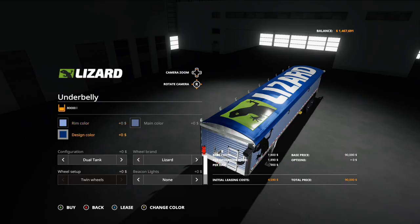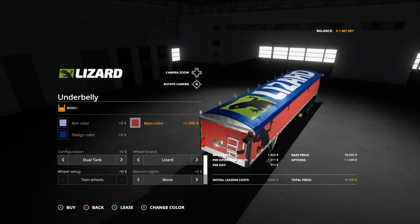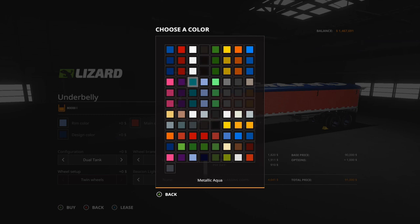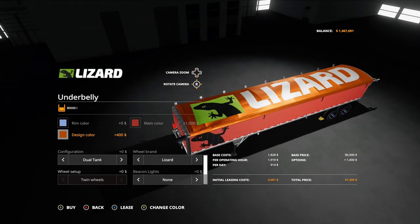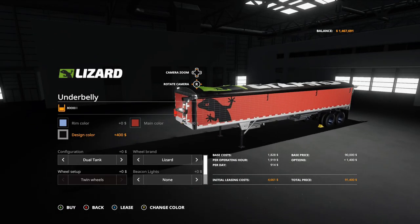Okay, rim color, any color, design color, any color, and main color, any color. Let's see what happens when we change the design color. Let's put it as red. So that changes that right there. And then design color probably changes that cover. So let's put it at orange. That just looks really weird like that. But black. There we go. That actually looks really good.